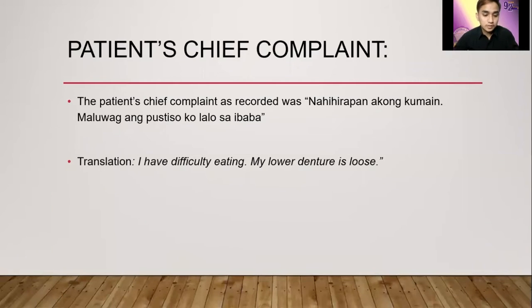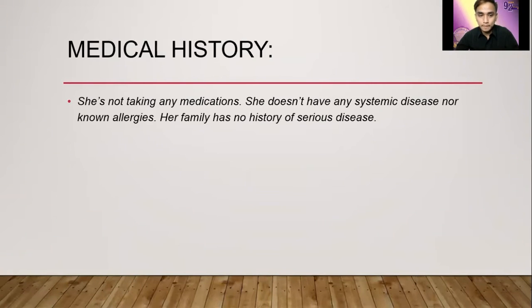When the patient sought dental treatment, her chief complaint was, "Nahihirapan akong kumain, maluwag ang pustiso ko, lalo sa ibaba," which means I have difficulty eating, my lower denture is loose. Medical history: she's not taking any medication, she doesn't have any systemic disease nor known allergies. Her family has no history of serious diseases.